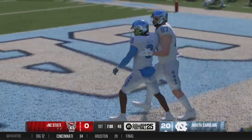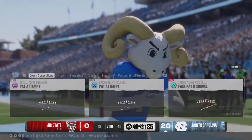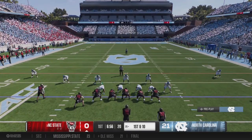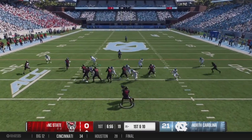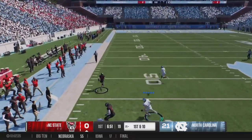4th down, critical situation. He puts that ball right on his receiver. What I'd love to see is he not only picks up that 1st down, but he's got the speed. Last time, can they get this offense going finally? Get some points out of this possession. Breaking free at the 35.